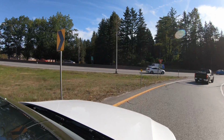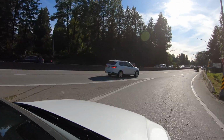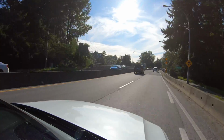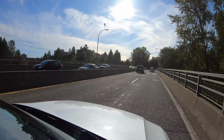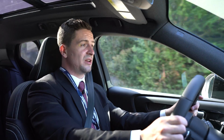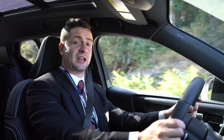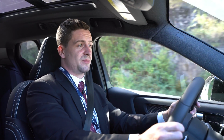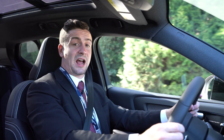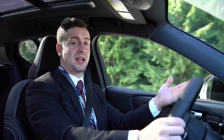So the XC40 is gonna be available with two different engine options. First off, you're gonna have the T4, which gives you 190 horsepower, which tends to be enough power for most driving. You're also gonna have the T5 engine, which now comes standard in the R-Design that we're driving here. The T5 gives you 248 horsepower and 258 foot-pounds of torque. So it tends to be a very responsive drive, but only using a 2-liter engine, you're gonna see an average fuel efficiency of 9 liters per 100 kilometers, mixed between both city and highway.